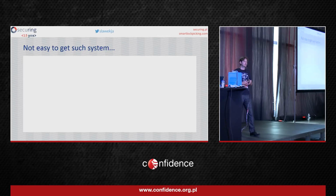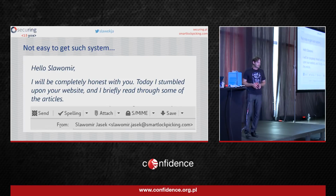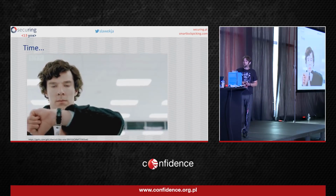By the way, it's not really easy to get such a system, not only because it usually takes like 1,000 UIDs and multiple readers to buy, but also if you try to ask for this to get it for testing, the vendors get suspicious. So from one vendor, I got this email. Well, maybe I shouldn't have emailed him from smartlockpicking.com. But I'm really glad that he was so honest, because it allowed us to cooperate further, actually. I guess we're just running out of time.